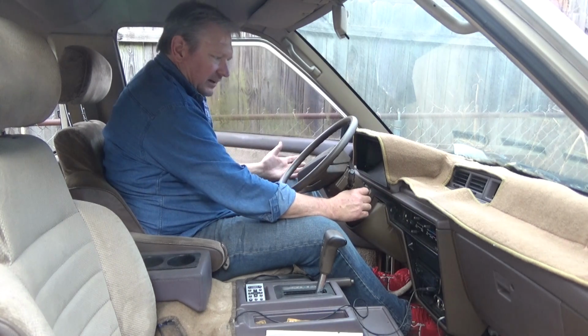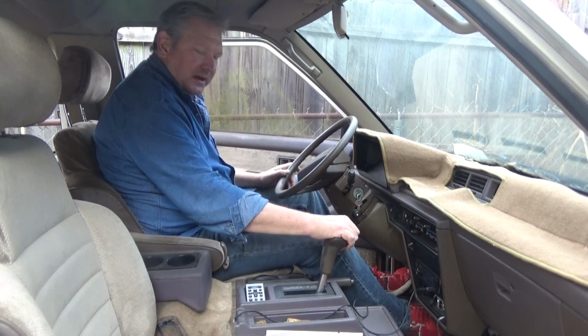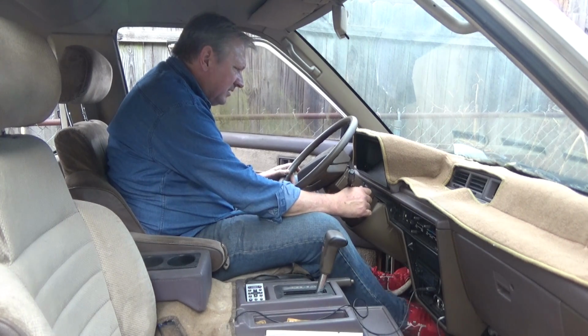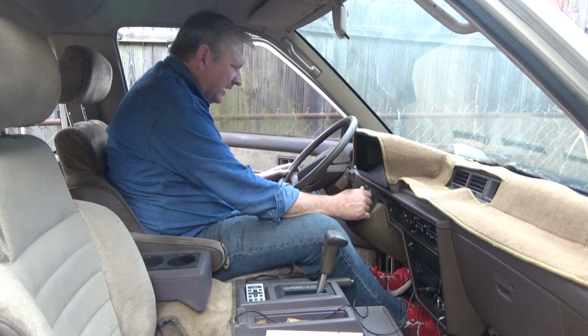Oh, we got some lights. It is an automatic. It's got fuel in it, about half a tank.